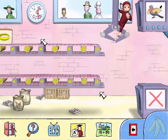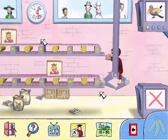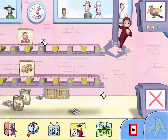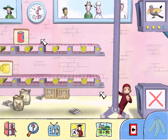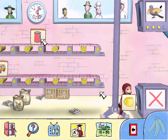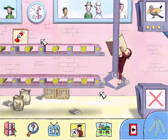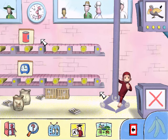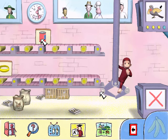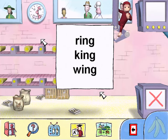You need to find words that rhyme with wing and give them to the machine with the rhyming picture. Ring. Great. King. King. Those rhyme. King. That rhymes. Van. Van. Good job. Mug. Yes. Can. Can. Yes. Van. Correct. Red. Red. Yes. Clock. Good job. Ring. Ring. That rhymes. Here are the words you rhymed. Ring, king, wing. These words all have the I sound.